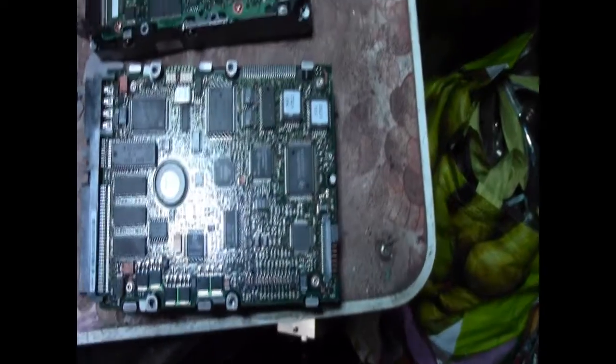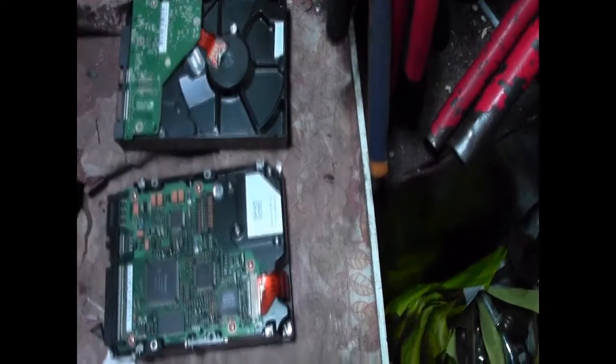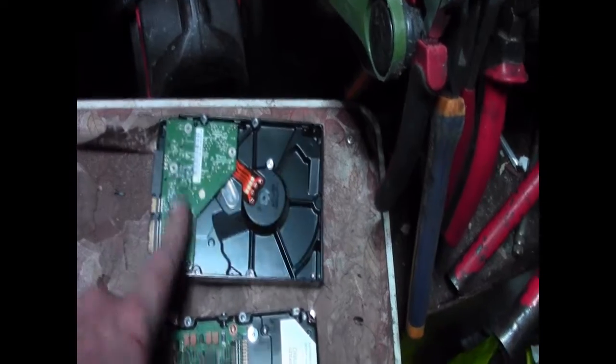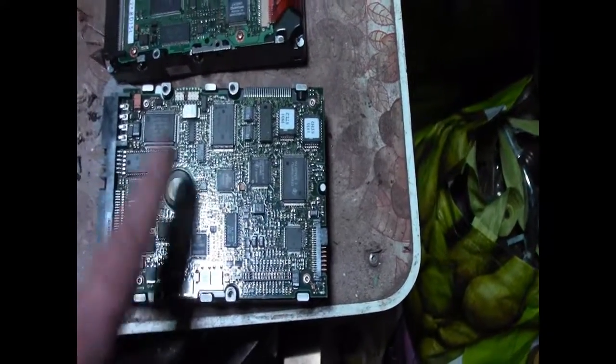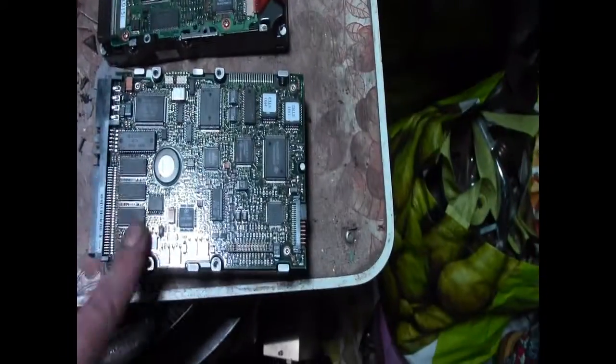IDE ones I like to keep, even CD-ROM drives. If I find an old IDE one, I'll take the board out of it because it's well populated with chips. Whereas the newer SATA CD-ROM drives, I've got like 1 chip and that's it. Shows how technology's come on. These older style boards, trouble is you get the same for that as you get for that as you get for that, whereas you should get more for that. They just take hard drives as one, they don't take IDE separate from SATA, which they should.